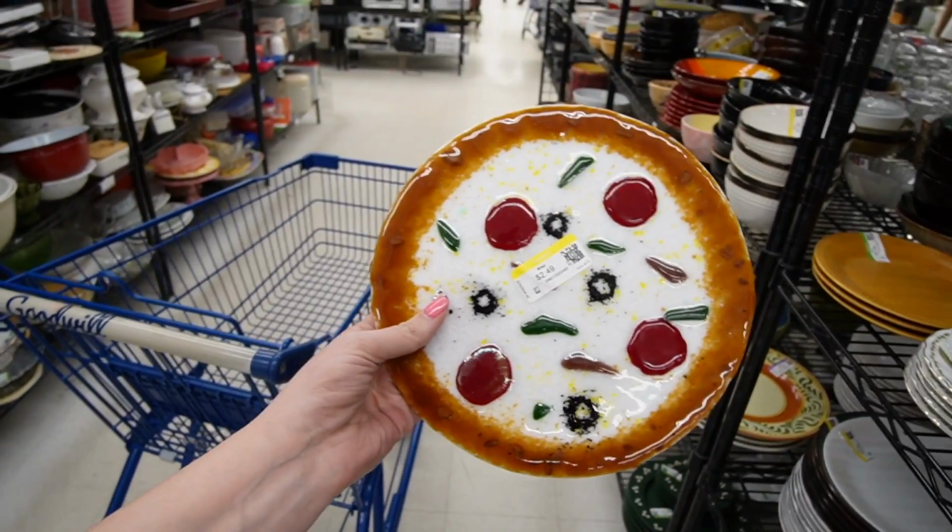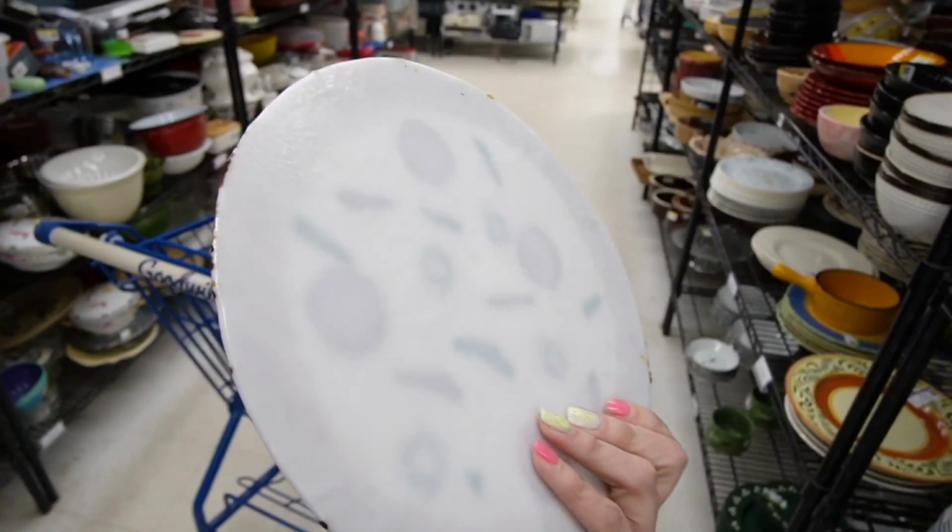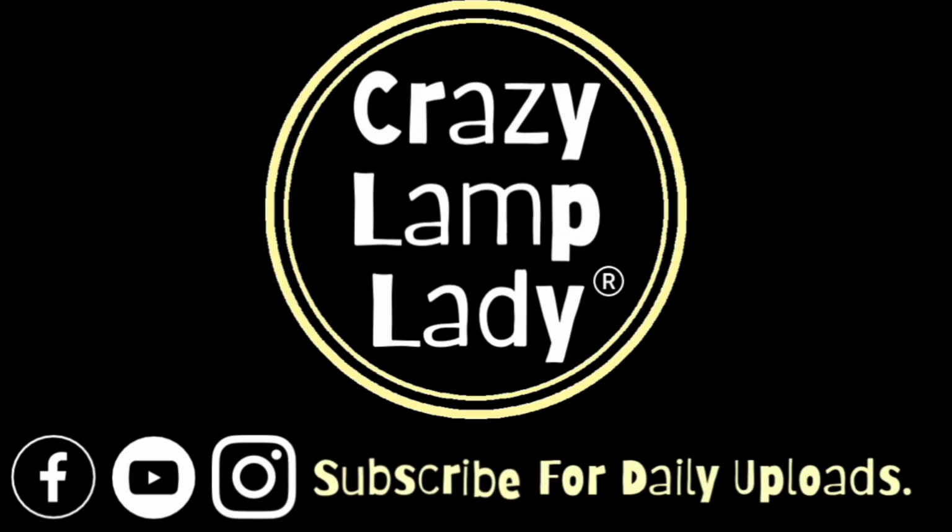This might actually be the coolest piece of fused glass I've ever found. I am here in Middletown, Maryland, and I'm going to head in and see what I can find to buy and flip for a profit. Here we go.